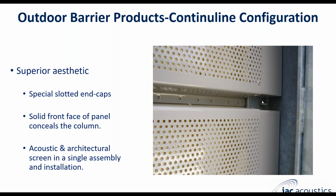This is not a fastener for the panel. I think this was for a grounding wire or something, but this is not standard with our panels. This is not anything that holds it in place or anything like that.